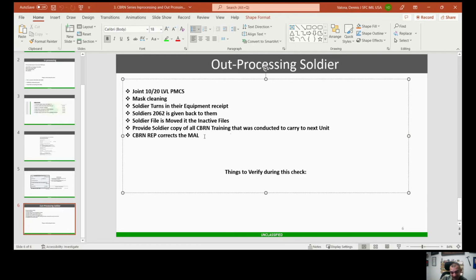You say, hey, he was trained on this, this, this. It may help his gaining unit decide if they're going to put him on a decon or recon team, or if he has training on the JCAD, sort of train-the-trainer stuff. And then the last thing I have him do is my CMDP rep corrects the mask, so that mask is immediately ready to be issued by someone else.